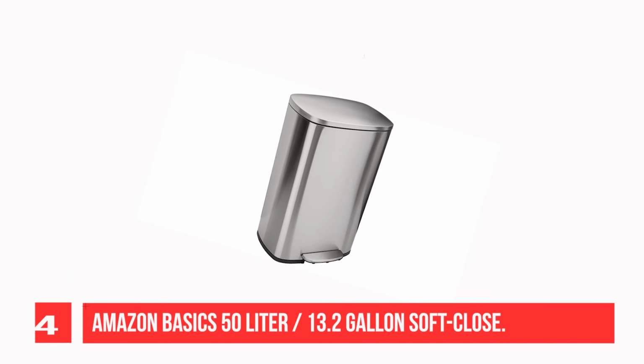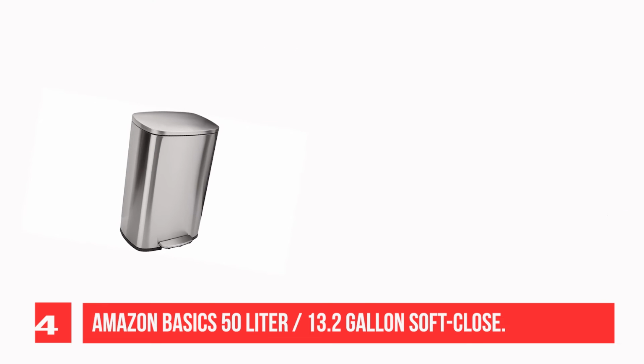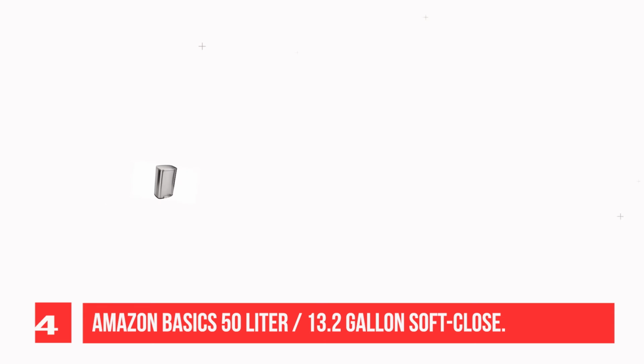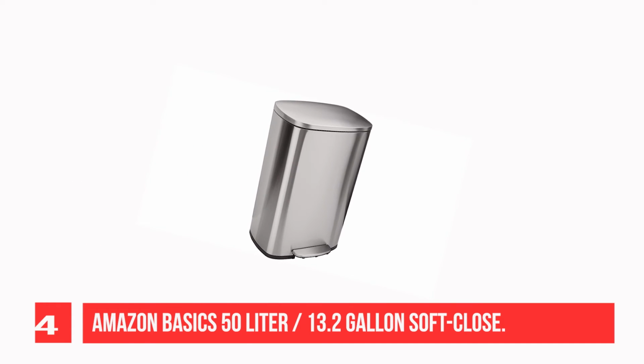Recommendation number 4. Amazon Basics 50-liter/13.2 gallon soft close. 50-liter/13.2 gallon rectangular stainless steel trash can with manual foot lever. Soft close lid reduces noise from opening/closing and extends product lifespan.